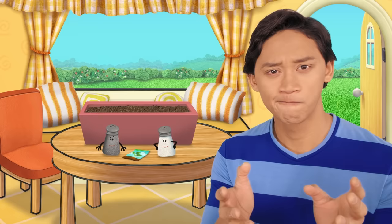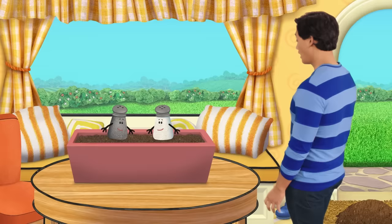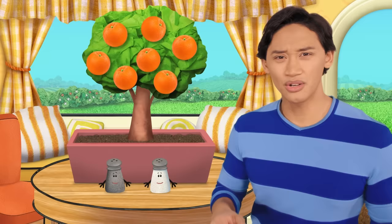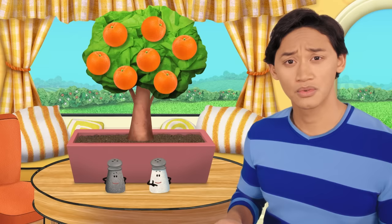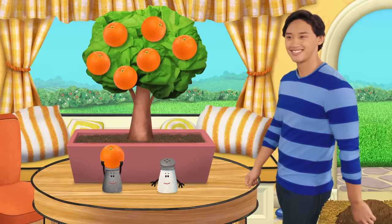Seeds! Right! Orange trees grow from seeds. A seed is planted and then an orange tree grows. Hey, but how do we get orange juice? Pick the orange from the tree. So, where does the juice come from?